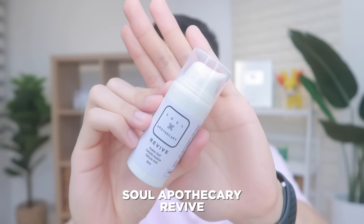Aside from that, Soul Apothecary also has 5% niacinamide serums, niacinamide toners, even azelaic products like this. Ito yung sobrang popular sa Facebook group natin. This is yung Soul Apothecary Revive na meron siyang azelaic acid but also salicylic acid and centella asiatica. Sobrang wide talaga ng selection nila, guys, and baka bukas pa tayong matapos kung iisa-isahin natin lahat ng mga magagandang products nila.